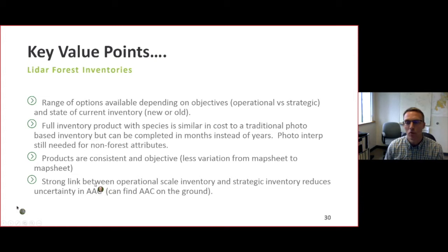One of the key attributes that we've heard from clients on this is that the products are consistent and objective across the land base. So while they're never perfect, where the clients start to see issues that might be leaning in one particular way or another, based on their ground experience and experience with the inventory, they can start to make adjustments and say, hey, in this area maybe there's a little more spruce than what the inventory is showing, and they can make those adaptations across a land base. Again, because it's automated and consistent, you can adjust the information. And there's a really compelling argument to be made for a strong link between the operational scale data and the strategic inventory so that we can find the AAC on the ground.